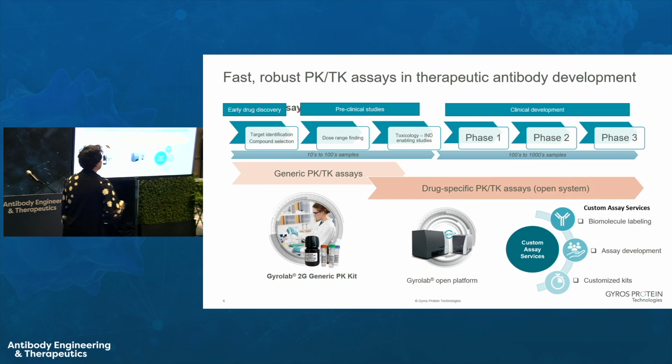Where do we fit in therapeutic antibody development? With the generic PK and TK kit in early drug discovery and in preclinical studies. Then we progress into clinical development. As we said, we are an open platform, so you will be using your specific reagents for that. In addition to that, we have custom assay services. So if you don't want to do it yourself, we can label, we can do assay development. And if the assay works for you guys, we can also kitify the assay itself.